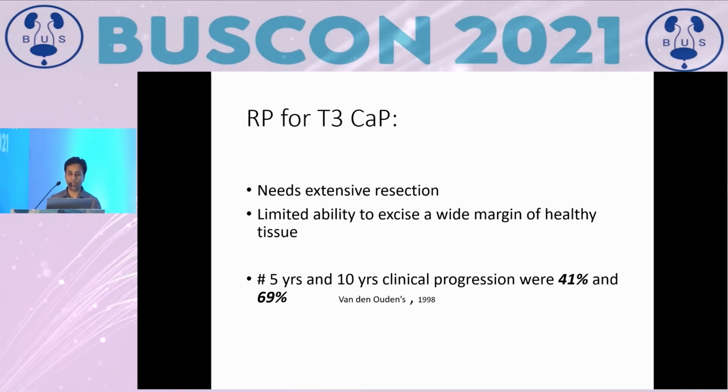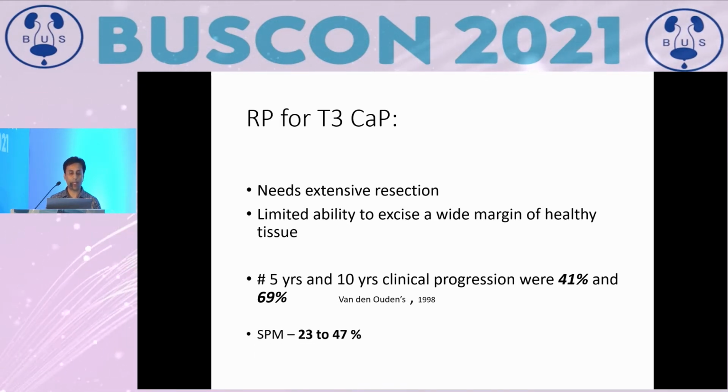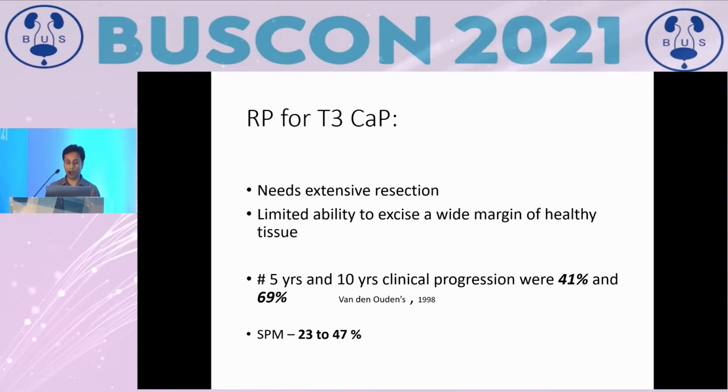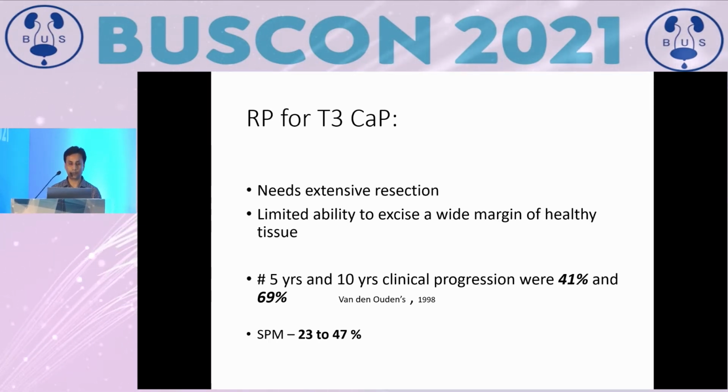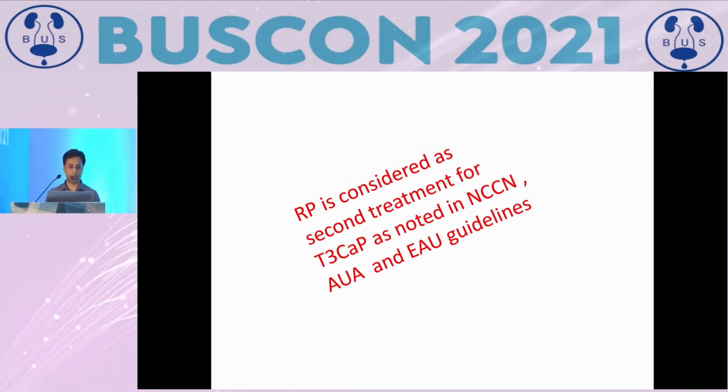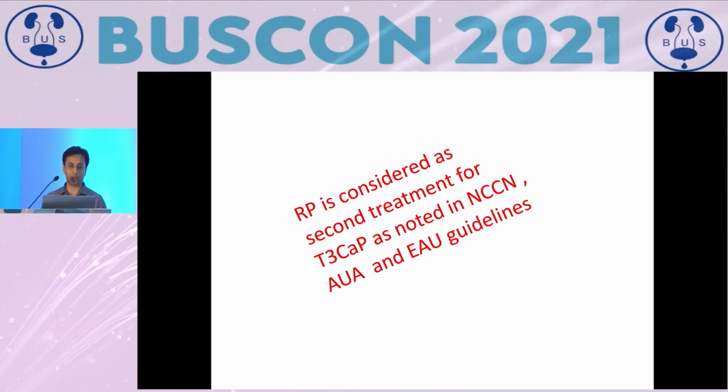And studies have shown that in case of T3 cancer of prostate, those who underwent radical prostatectomy, the 5 years and 10 years clinical progression were 41% and 69% respectively. And also the surgical margin positivity in these cases was up to 47%. So radical prostatectomy is considered as second treatment for T3 cancer prostate as noted in NCCN, AUA and EAU guidelines.